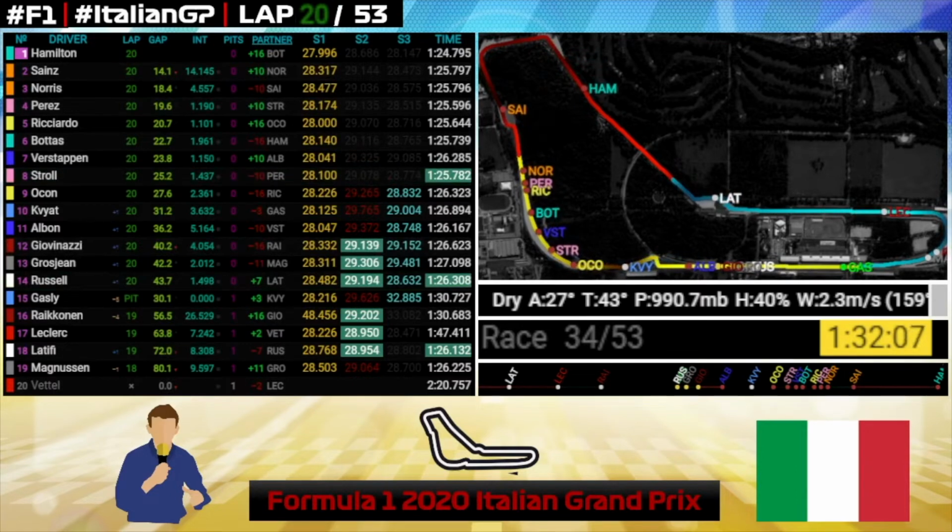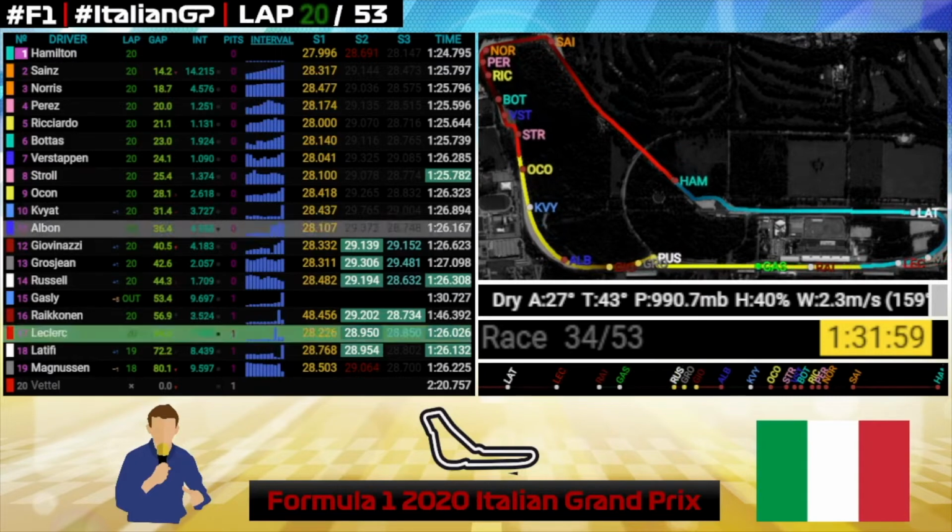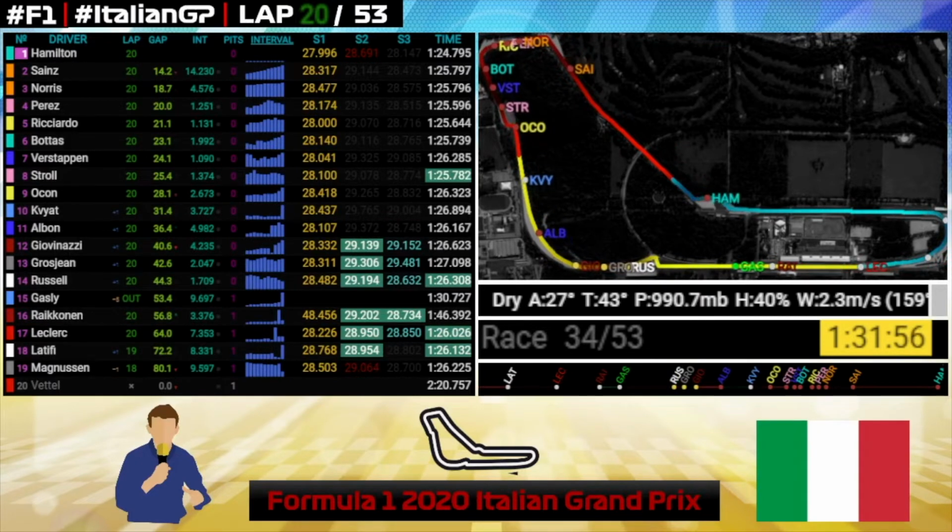Yeah, I'm just looking at Lewis. Where is he? He's just coming out of Ascari. Yeah. And no sign of that safety car. Do you know what they're going to do? They're going to throw that safety car just as soon as Lewis... Safety car! Safety car. Lewis, get in there, quick.